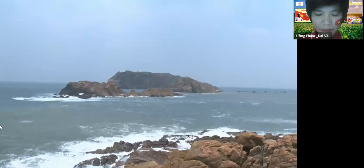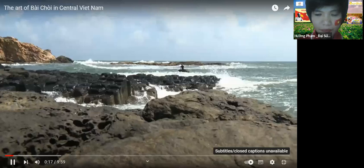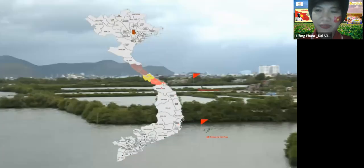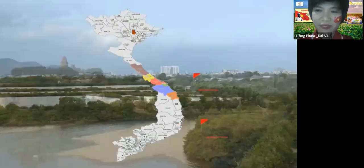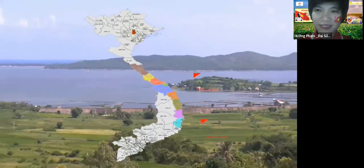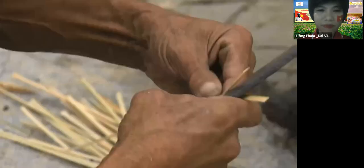Bài Choi is a form of folk entertainment based on a card game. It has a long history in central Vietnam and is popular in the provinces of Quang Binh, Quảng Trị, Thừa Thiên Huế, Đà Nẵng, Quảng Nam, Quảng Ngãi, Bình Định, Phú Yên, and Khánh Hòa. Bài Choi is conducted each year from the second to the fifth day of the first lunar month.